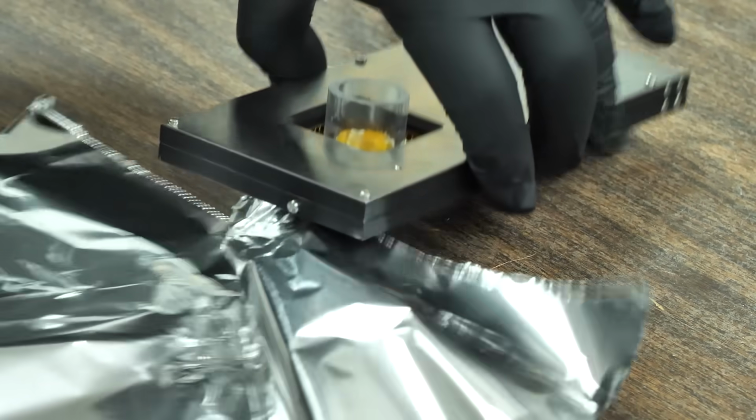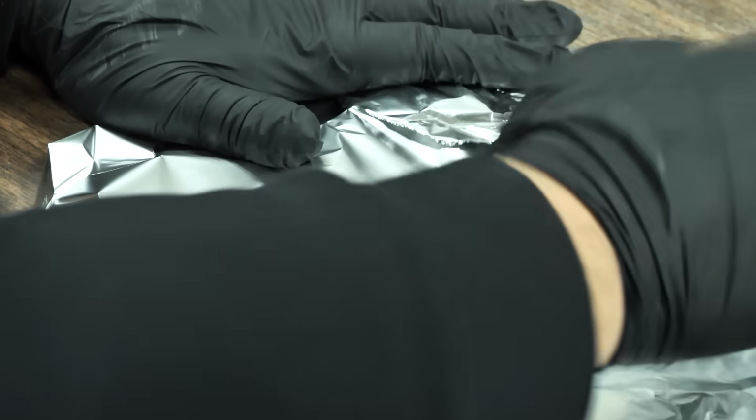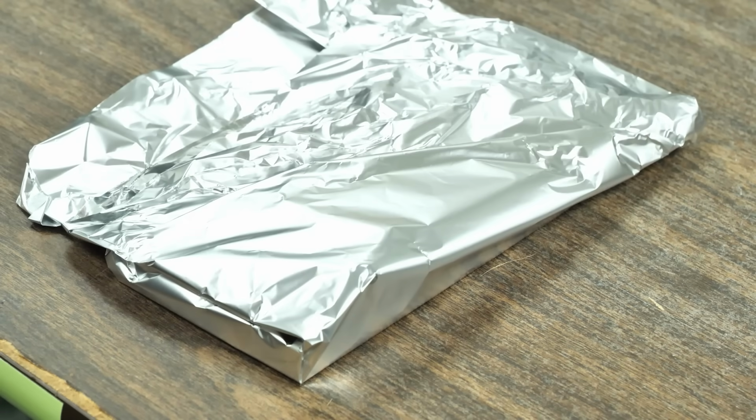Anyway, just like the last video, we slot our array with Jerry in it into the head stage, then close it up and wrap it with aluminum foil to act as a Faraday cage. We learned this was necessary last time because of the intense amount of electrical interference in our lab. This also happens to be a bonus as a light shield, which will keep Jerry happier about the whole situation.